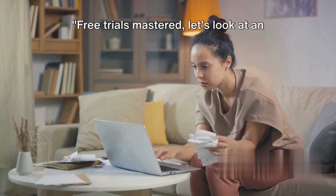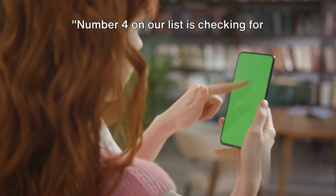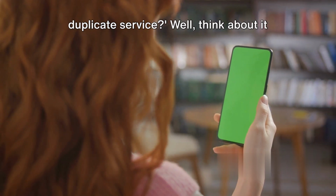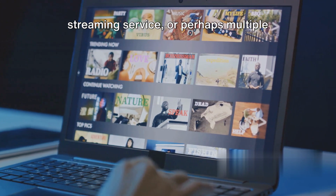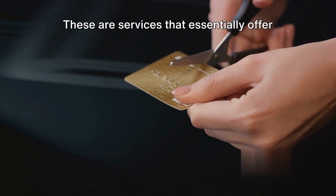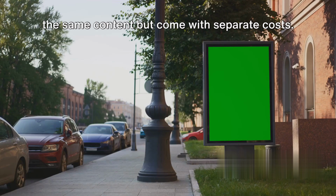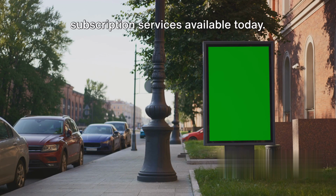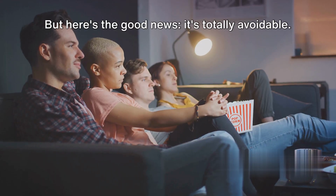Free trials mastered, let's look at an often forgotten aspect. Number 4 on our list is checking for duplicate services. Now you may be wondering, what's a duplicate service? Well, think about it this way. Do you have more than one music streaming service or perhaps multiple movie streaming platforms? If so, you're likely paying for duplicate services. These are services that essentially offer the same content but come with separate costs. It's a common trap to fall into, especially with the growing number of subscription services available today. But here's the good news, it's totally avoidable.